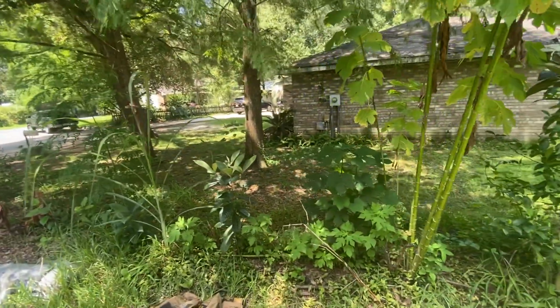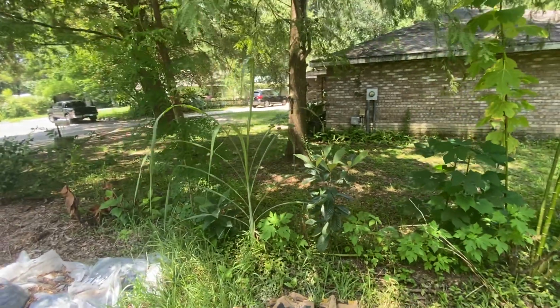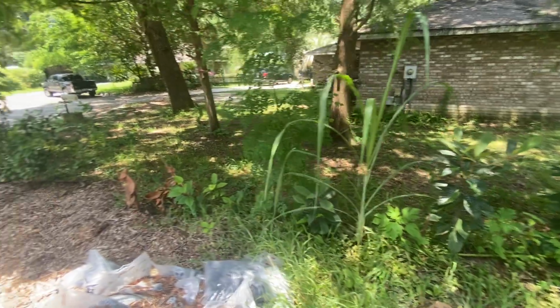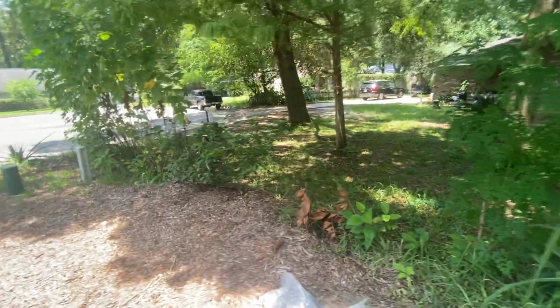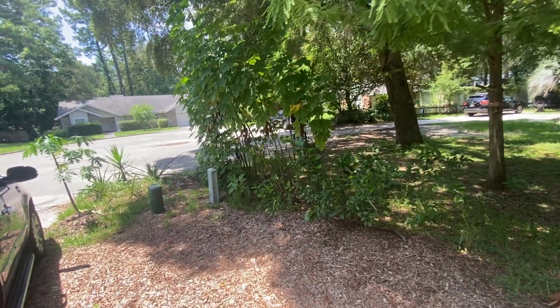Sunflower, sugarcane, Mexican sunflower, loquats, mulberry, all along this hedgerow here.